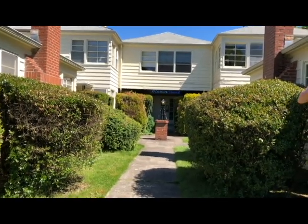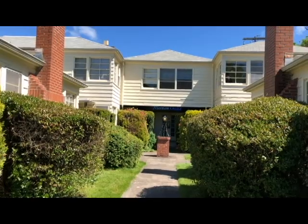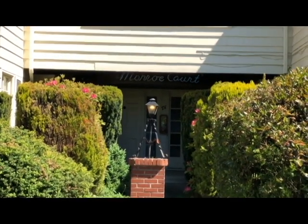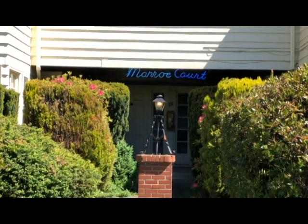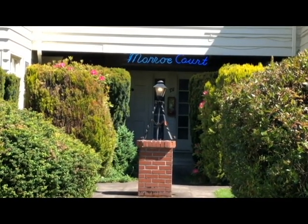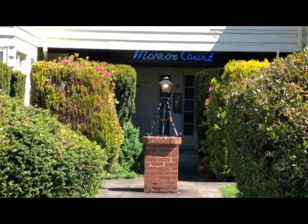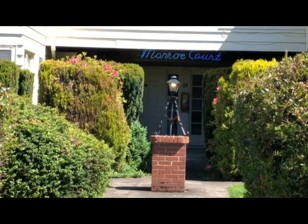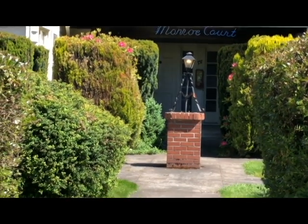So we're looking into the courtyard, main entrance to the 4 apartment units in the back, and we'll see that over the entrance is a blue neon sign, an early use of neon here in the area, and they've managed to keep it going ever since. Also note the brickwork in terms of the pedestal here for a light to light the entryway, and there are brick supports on either side of the entrance there, just below the neon sign.